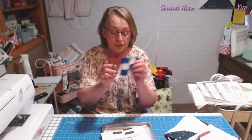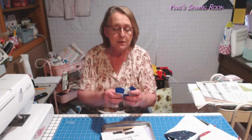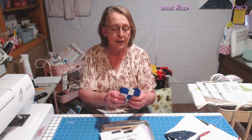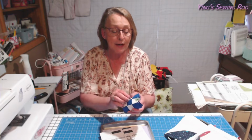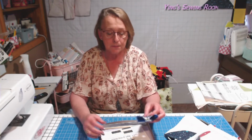My first, I would classify this as a UFO, is my Oh Say Can You See Sew Along that I'm doing with Lisa Bongine. So far it's only month one, so this is going to be each month. I think she said it's an 8 to 10 month process. So I'm going to keep it on my UFO list as my unfinished projects, but you're not going to see a lot of progress on this one until the next block comes out.